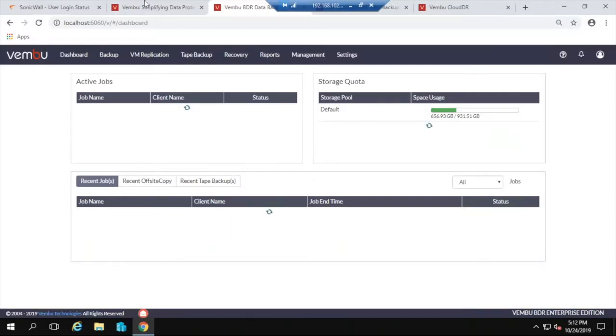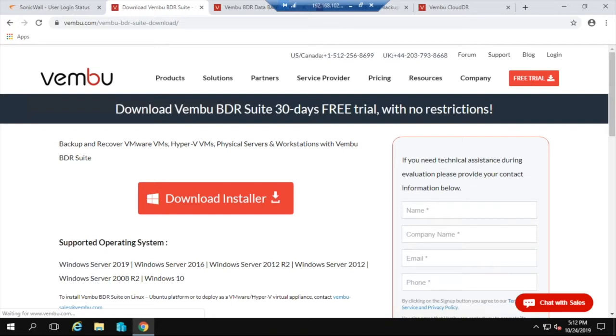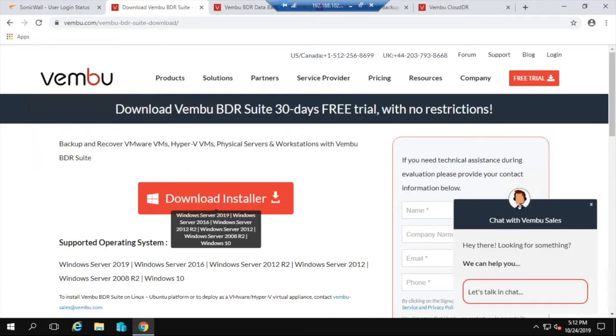Just go to the website. Here you can see this installer. Click on the free trial here. It will take you to the page where you can download the BDR server. You can install it on the supported operating systems mentioned below. This is the Windows installer.